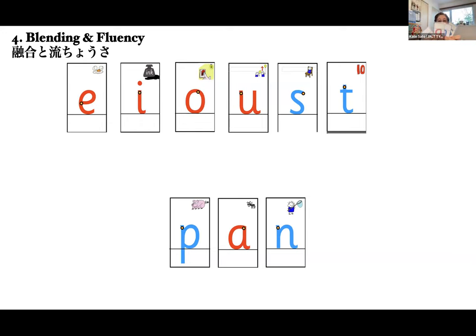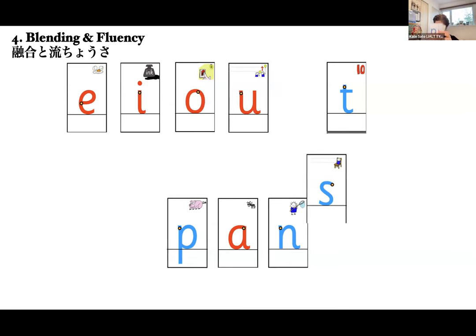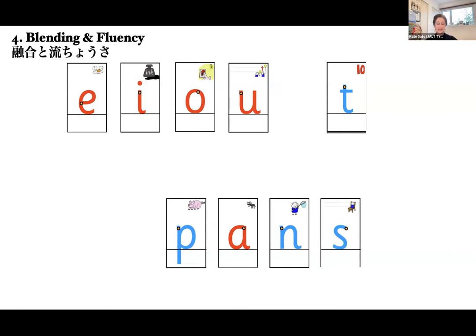So we'll speed this up because we don't have a lot of time left. Well, then I would say pans. Good. Pans. Okay. We're using the S. You could use it now, but that's another session. Okay. And then what we do, because we're only wanting them to get the letters and the combinations right now. Okay, and if we do that. Pants. Very good, well done.